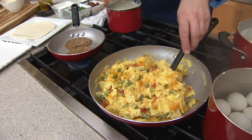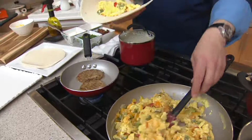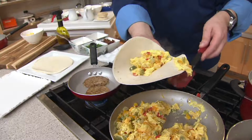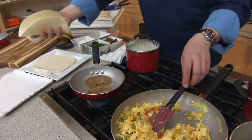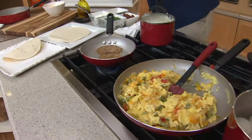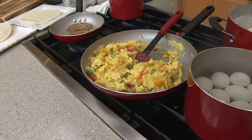Here we actually have the Mexican scramble, so we can plate this up with a soft tortilla. You could toast that tortilla too in your skillet if you wanted to get it a little warm. Exactly, but you can see how beautiful that is. So we can plate up a couple of those, and then over here, I just want you to see this. We've got these beautiful sausage patties.